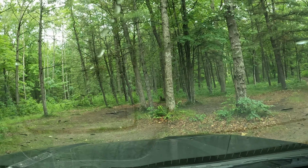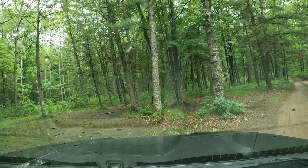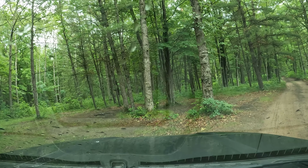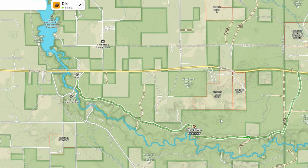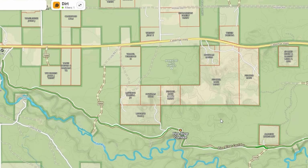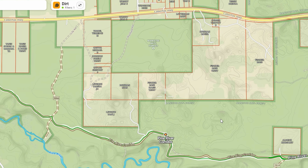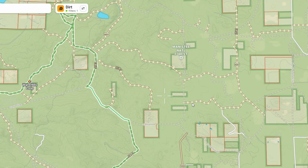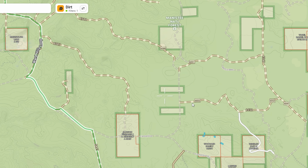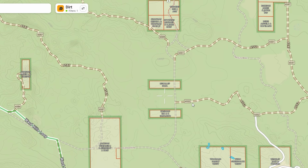You can only stay for a limited time period, usually 14 days, and you have to be aware of any special or protected areas that might have different requirements. And of course, it's your responsibility to make sure you are on National Forest land and to respect private property, as there are often private parcels kind of scattered within the National Forest.